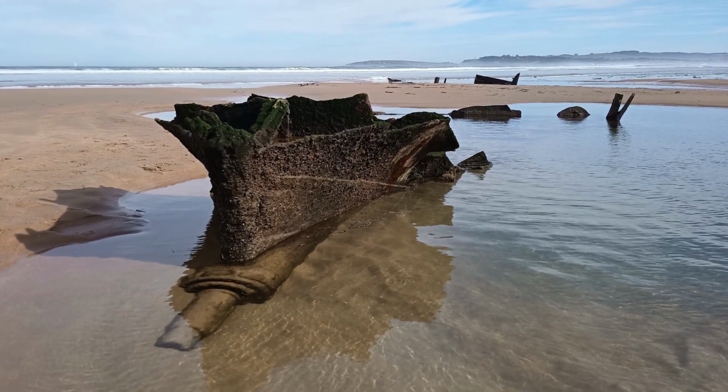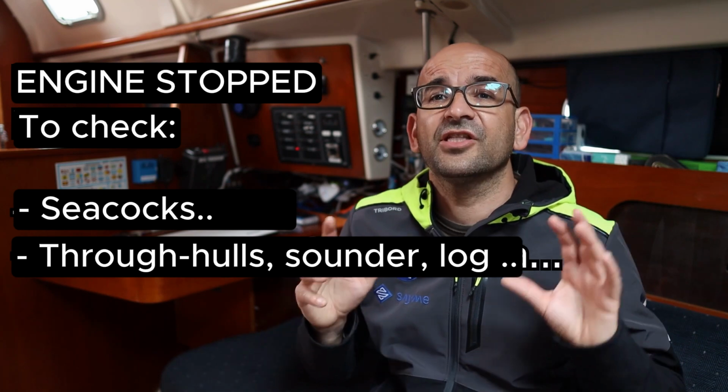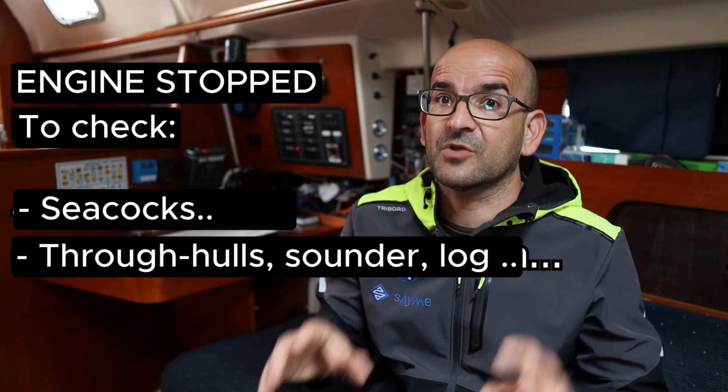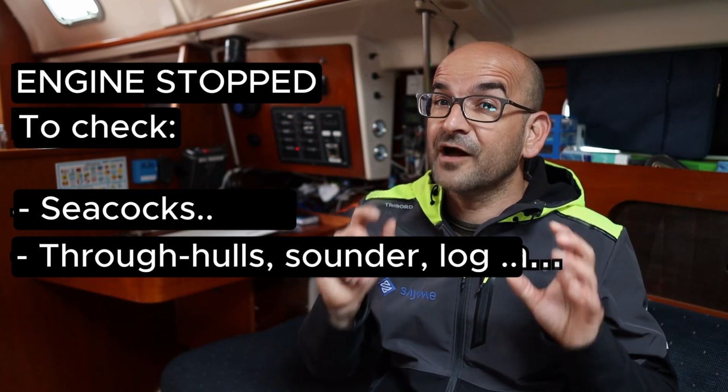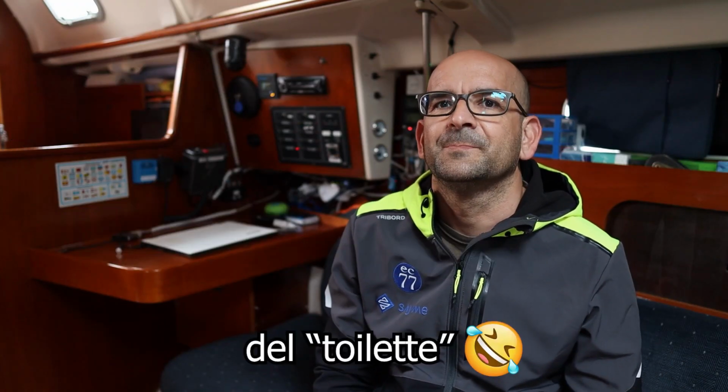Water is coming in. It is starting to be evident. If we have not received any impact, the problem may not be terrible. If the water has started to enter with the engine stopped, the weak points of our boat can be the seacocks, any broken pipes, the through-hull fittings of any of those seacocks, or let's not forget the holes of the sounder or the log. I already told you that I ended up with my boat's crapper seacock in my hand, so just imagine. The toilet!